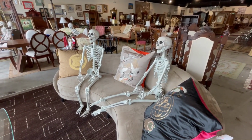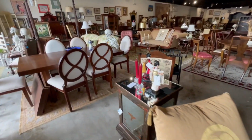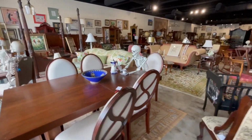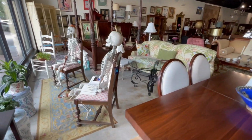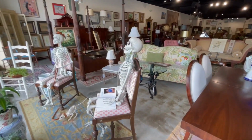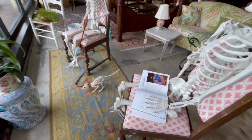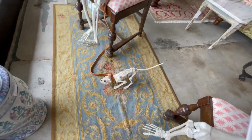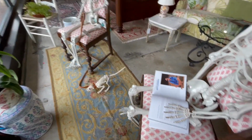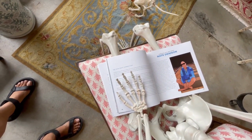For Halloween, this is a great way to display your furniture on sale. Even, I swear that's a cat on a leash. Okay. What's he reading? I'm not really sure.